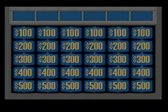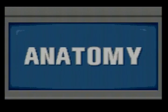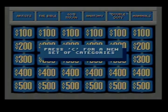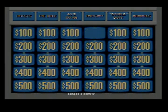We have these 6 categories. Here are the categories: Artists, the Bible, 60s trivia, anatomy, double duty, notice double in quotation marks, and we'll close it out with mammals. Okay. Alright, these are challenging categories, but I'm up for it. We'll start with anatomy for 100.